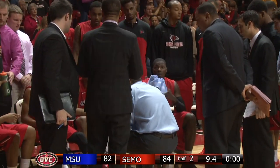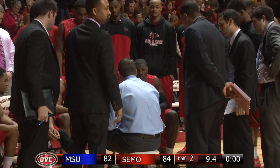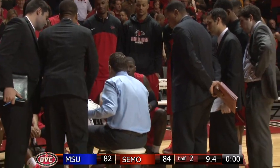So the Racers got a full timeout. They'll be able to be in a complete face guard, Neil. Try to force Southeast Missouri to throw the ball over the top.